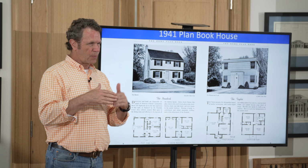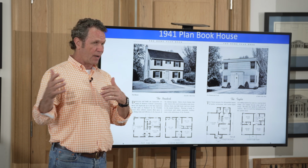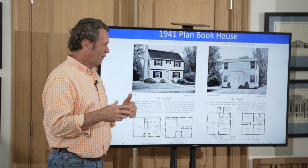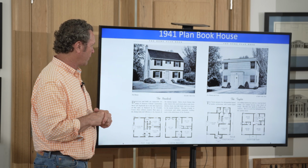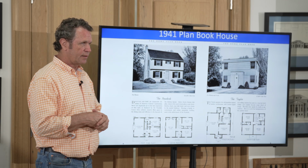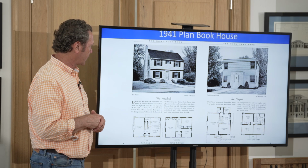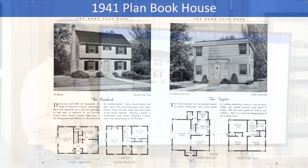So there really isn't a pause for us, and it's really during this period of time, a lot of things are being bought from Europe. We're supplying a lot of things to Europe, and so for the next 15, 20 years, it is a boom time in America, which leads to a lot of building and then a lot of growth, commercial, consumerism. We'll talk all about that. Just to show you what a plan book looked like in 41.